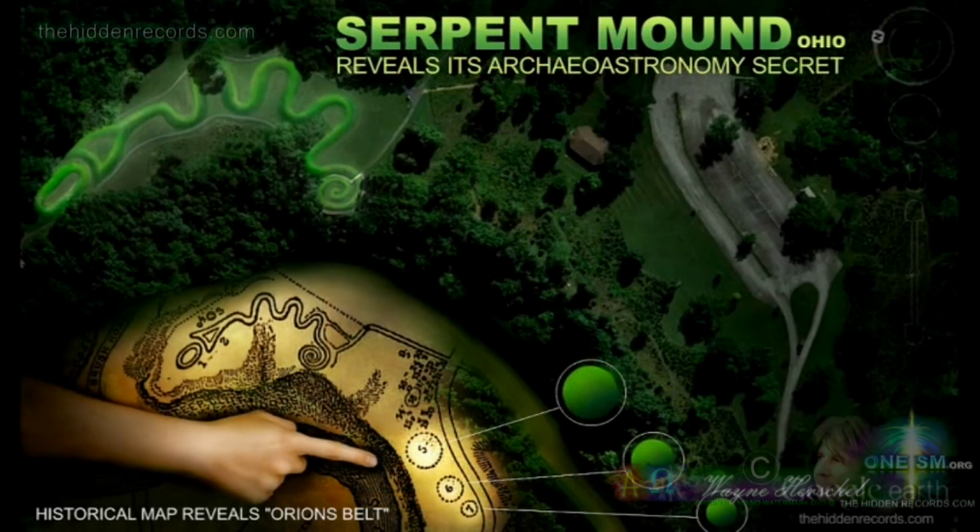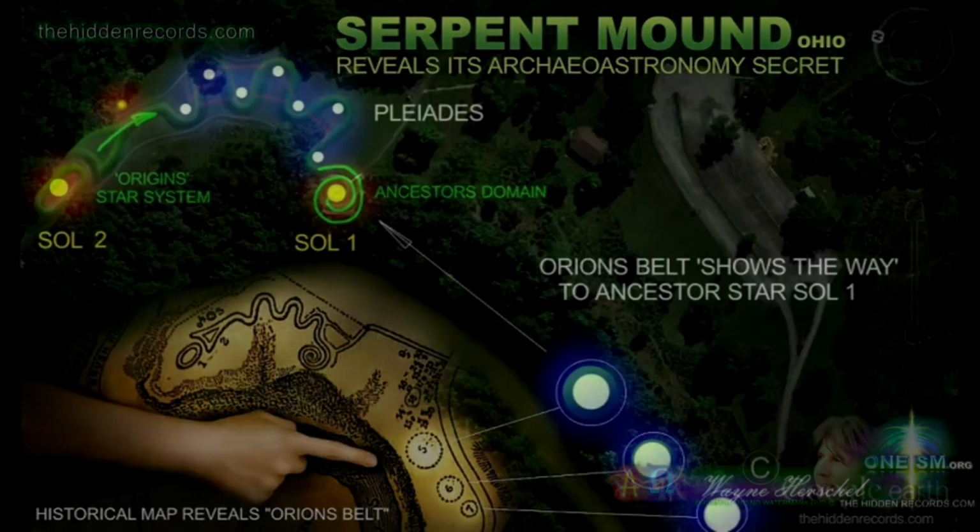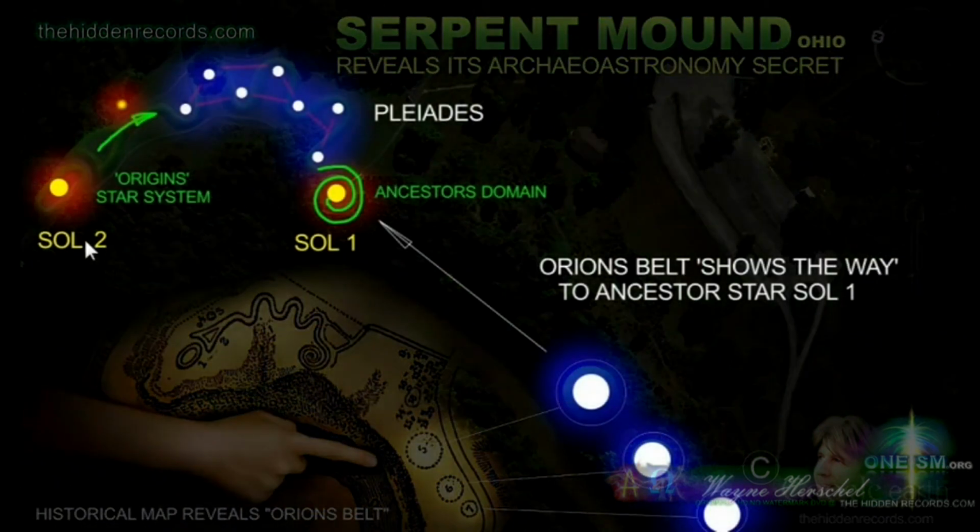It's a good time to mention the Serpent Mound and my theory on the meaning of the Serpent Mound. This is a cosmic serpent, and there's a lot happening with this cosmic serpent and the spiral wormhole. On the ground there's the map. There are also 3 which I believe are Orion aligning with it. And pretty much Sol 1, Sol 2.